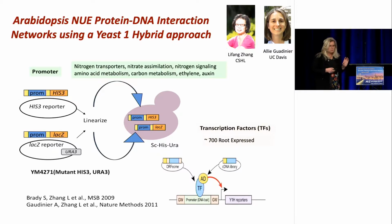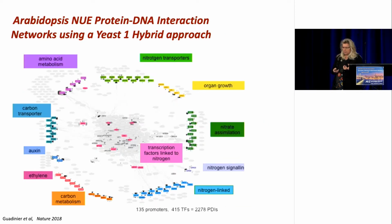So what we were working on is using a yeast one-hybrid approach to develop a regulatory network. And how this works is we have a transcription factor library that we generated that was indexed. We have 700 transcription factors that are known to be expressed in root. And then we generated promoters for the genes that might be associated with nitrogen metabolism. And we're basically using this to fish out transcriptional regulators of these genes. This was a lot of work.